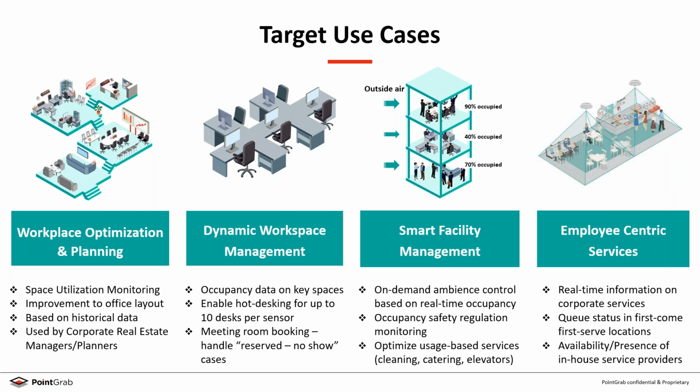improving catering services, or giving a view into the cafeteria or restaurant so that the employee can see whether there are any spaces available and how long the queue is in front of the cashier. So again, some examples of use cases and applications where these services can be applied.